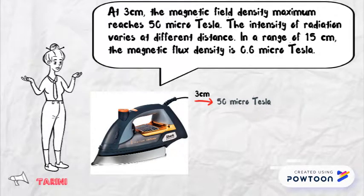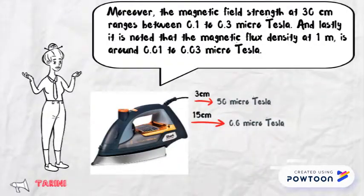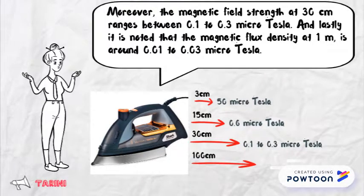In a range of 15 cm, the magnetic flux density is 0.6 microtesla. Moreover, the magnetic field strength at 30 cm ranges between 0.1 to 0.3 microtesla. And lastly, it is noted that the magnetic flux density at 1 meter is around 0.01 to 0.03 microtesla. The shorter the distance, the higher the intensity of magnetic field waves.